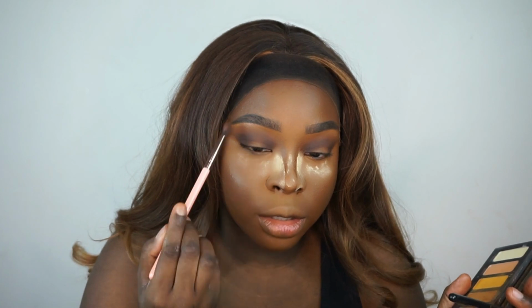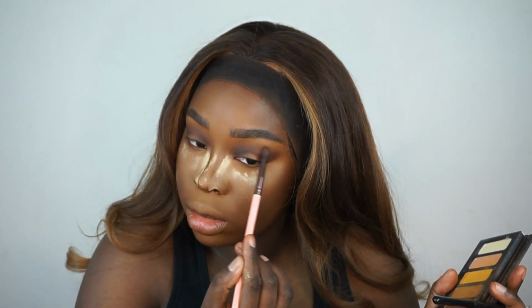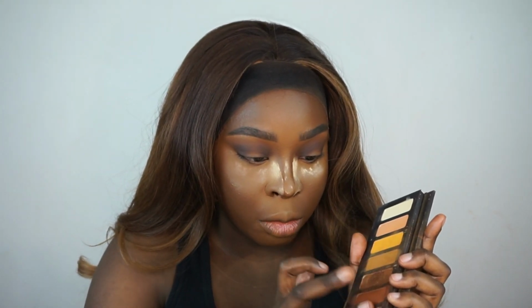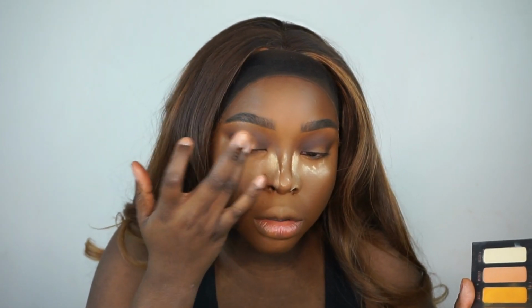Then I'm just gonna go back into Mar, blend, blend, blend. Take the shade Tarnish, which is this golden shade, and I'm gonna mix it with this shade called Redox. I'm just gonna tap between the two using my ring finger, and then tap that in the middle of my lid.